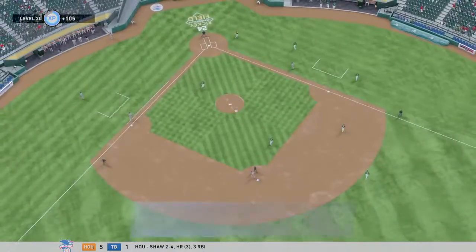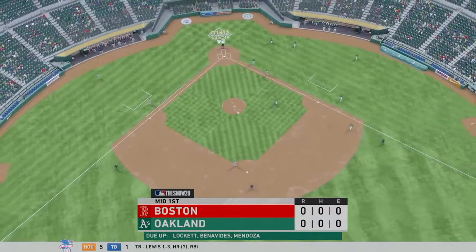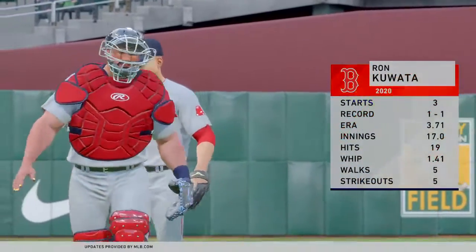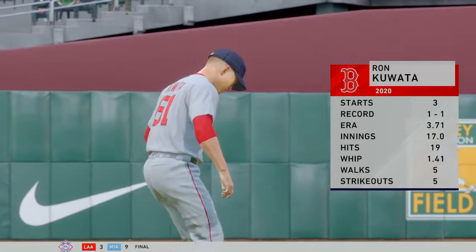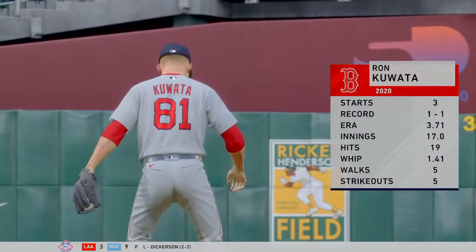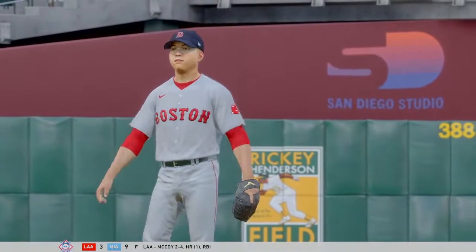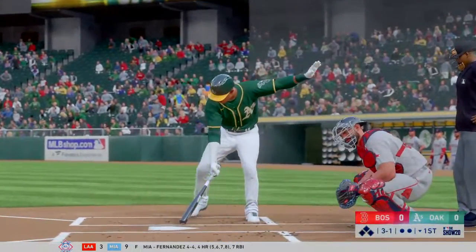Red Sox leave 1. And now the A's offense gets its first shot here. No score. Ron Kawada is ready to go as he'll be on the hill for Boston. Dan, any thoughts? Hey, Matty V, a little bit of a mixed bag with this guy. An ERA of over 4 in his last 3 starts. He's either been really good or really bad, and recently he's been more bad than good. It'll be interesting to see if he can turn it around and pitch better in this one here today.